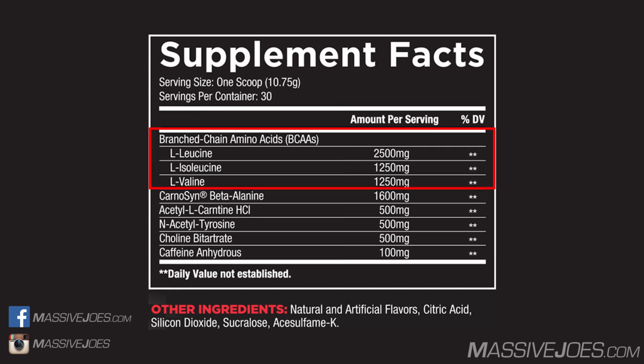In terms of what those 8 active ingredients are made up of, starting from the top, the branched chain amino acids, BCAAs, leucine, isoleucine, and valine. We're going to group these 3 together, viewers at home, because they are, of course, your BCAAs. They are in the clinically proven, scientifically studied 2-1-1 ratio, 2 being leucine, 1 and 1 being isoleucine and valine. So 2.5 grams or 2,500 milligrams of leucine, 1.25 grams of both isoleucine and valine.